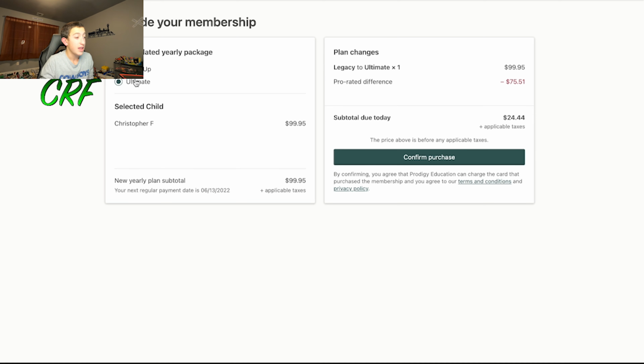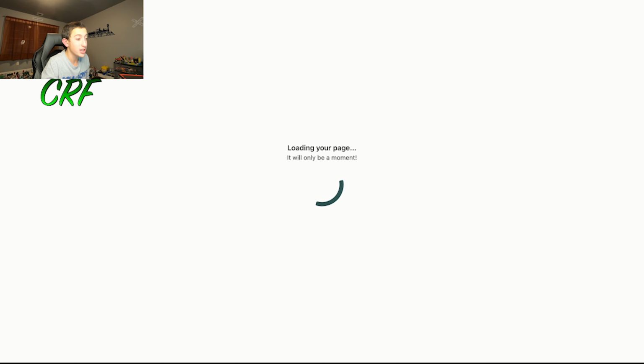If you choose Level Up, you have to pay $10 more a year for this membership. The old Prodigy membership, the Legacy membership, was like $60. Now this one is $75. So with tax and everything, it's an upgrade of about $10, and then the Ultimate membership is now like $100, so that's an upgrade of about $25, I kind of got it wrong. Anyway, it's kind of a good amount of money that you have to pay to Prodigy per year if you want to keep this membership.